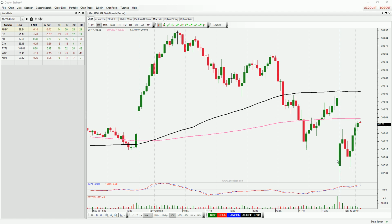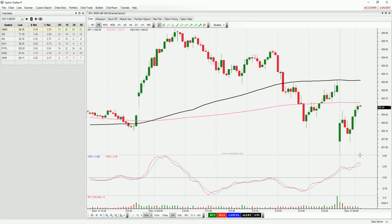So I'm pretty market neutral right in here. This does look pretty good for a rally to close in this gap right here. I'm looking at my 10P indicator, which, let's take a look at that. I showed it to you yesterday. This is the only indicator that you need to trade the S&P 500.